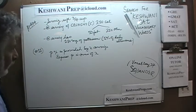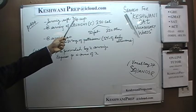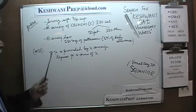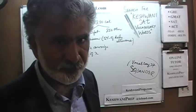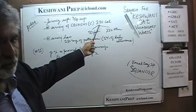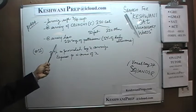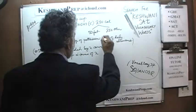Let's take a look at it, see what it says here. Apparently, we have a box of cereal, and we are told that each serving size is three quarters of a cup. Each serving of crunchy, because down the road in the problem we'll deal with the second kind of cereal, so I want to keep them separate. The one we're starting out with is called crunchy, which I'm going to represent with the symbol C. Each serving has 210 calories. Out of those 210 calories, 50 of them are fat calories. Each serving also provides 180 milligrams of potassium, which provides 5% of our daily allowance. All right, so far so good.